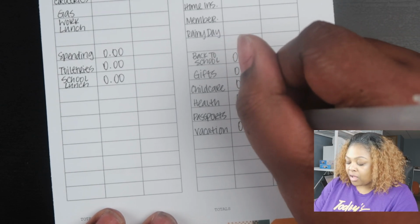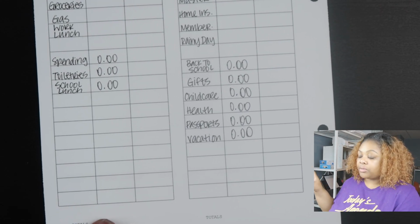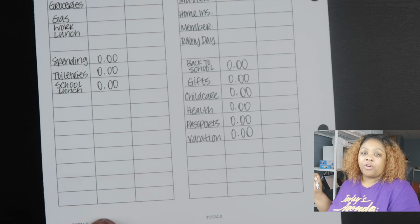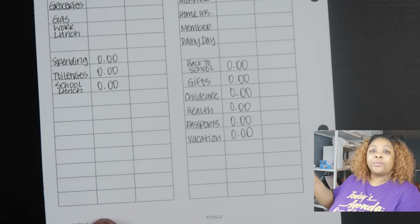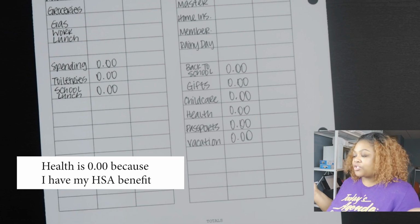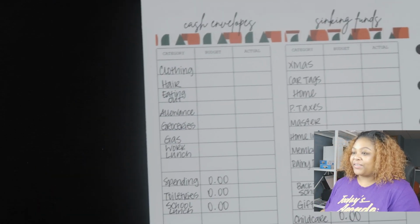The passports are all paid up, they're saved for, so I have that sitting in an accrual. So when it comes time to actually go take our passport photos and send off for them, I'm going to do the same thing that I did for the painter. I'm going to bring it up out of the accrual, put it into income, and then flush it out on the expenses. And then vacation is just 0 because I'm not going anywhere. Those are my categories for the month.